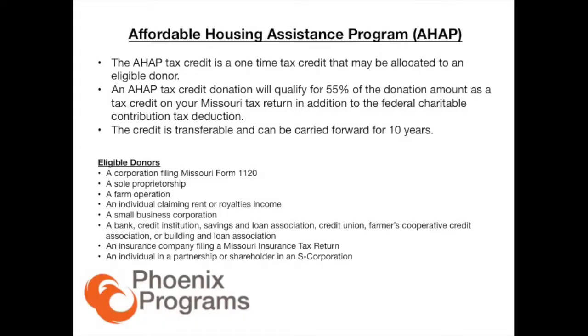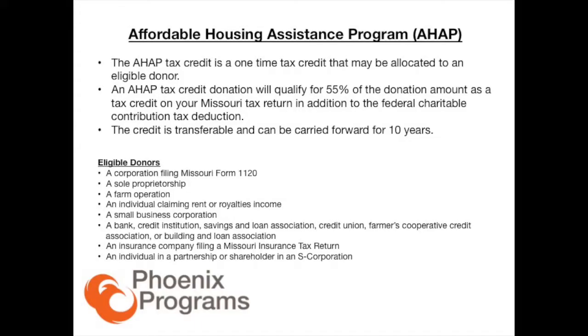Eligible donors, it's almost all businesses, corporations, LLCs. Anybody that just files a regular 1040 is not going to qualify for a tax credit. If you file a 1040 with the rental income schedule, you do qualify. But anybody that just has a W-2 and a 1040 would not qualify for these tax credits. There has to be a business tax return to qualify for the tax credits. And that would be if you're filing on a Form 1120, a sole proprietorship, a farm operation, rent or royalties income, small businesses, banks, credit institutions, insurance companies, S Corps and C Corps.